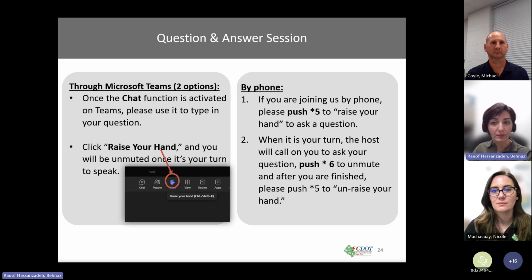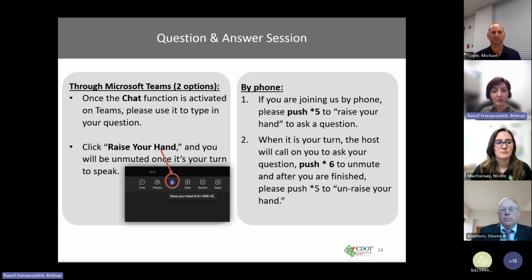You have 2 options. You can chat or speak. Once the chat item is activated on Teams, you can use it by typing your questions. If you want to speak, please click on the raise your hand icon and you'll be unmuted once it's your turn. If you're on the phone, please push *5 to raise your hand. When it's your turn, the host will call on you to ask your question. You need to push *6 to unmute, and after you're finished, please push *5 to lower your hand.